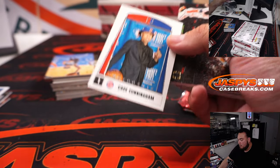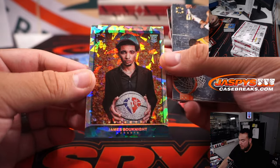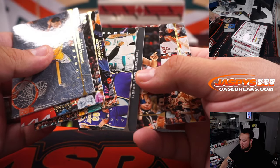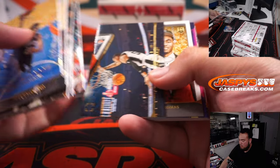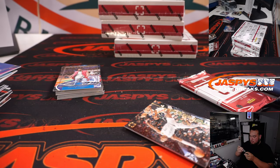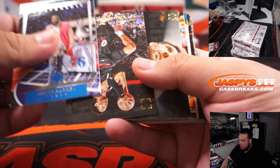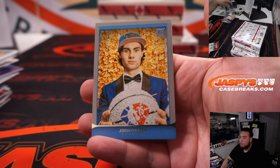Cade Cunningham. And James Bulk Knight to 75. And Cameron Thomas for Brooklyn. Gonna burn hard. Nice Josh Giddey right there as well.